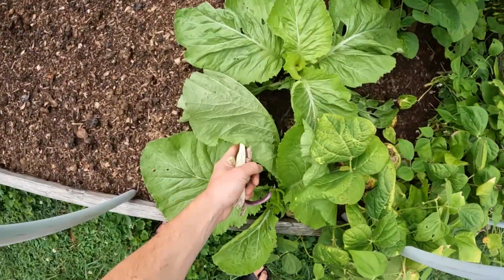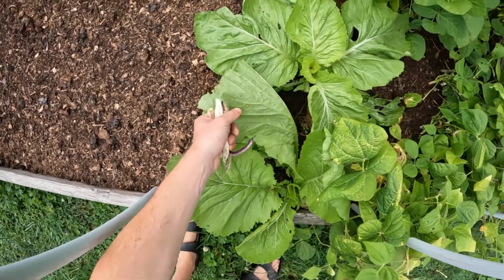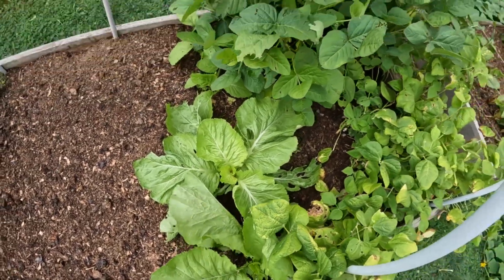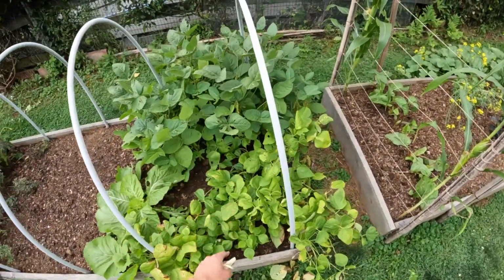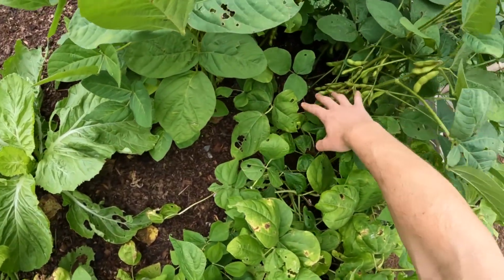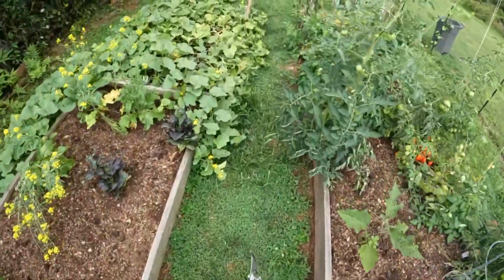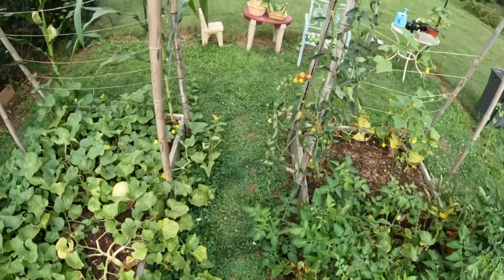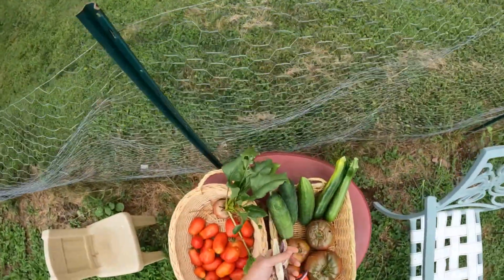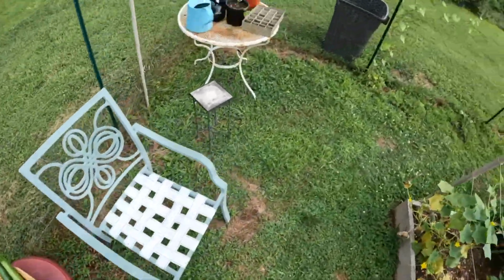Mustard here. Big beefy leafy guys, which we will need to harvest, and lots of soybeans, very plump, very ready for picking. We already had one delicious harvest of that made edamame, but yeah, we will have to do that soon.